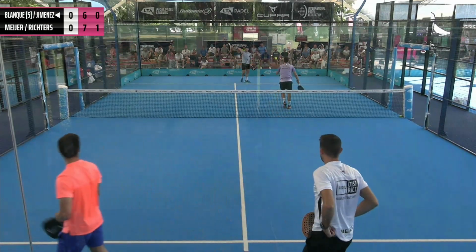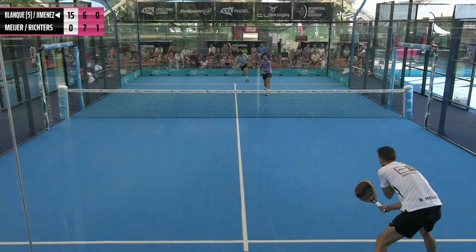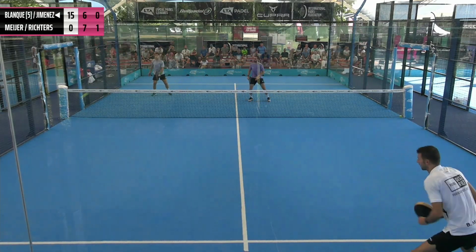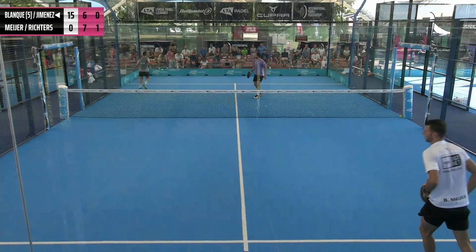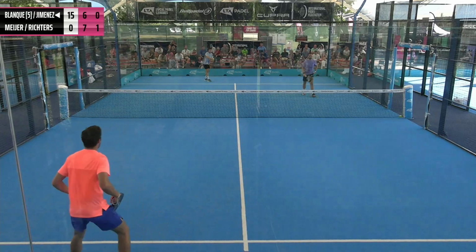Another attacking volley with a lot of slice. Slightly deeper, but slightly more slice. Uncharacteristic mistake there from Richters.